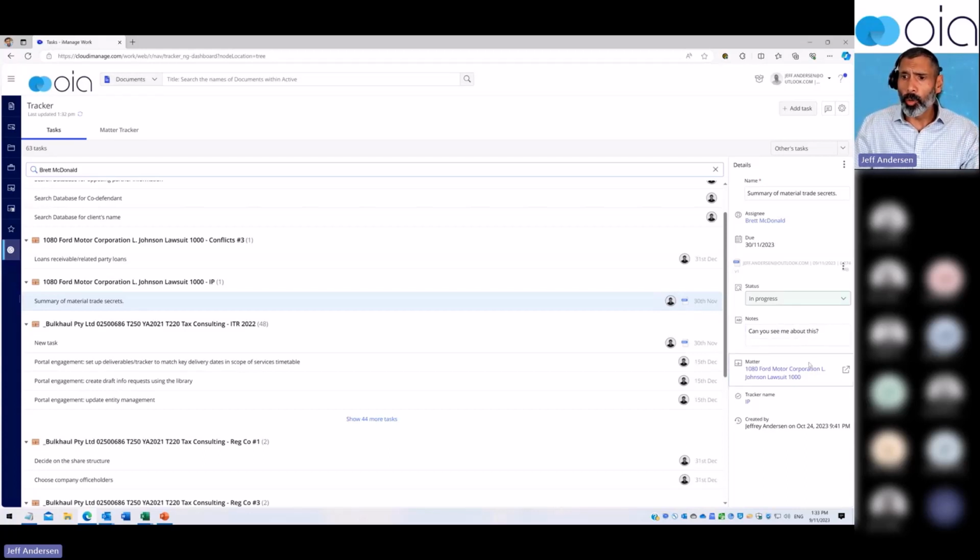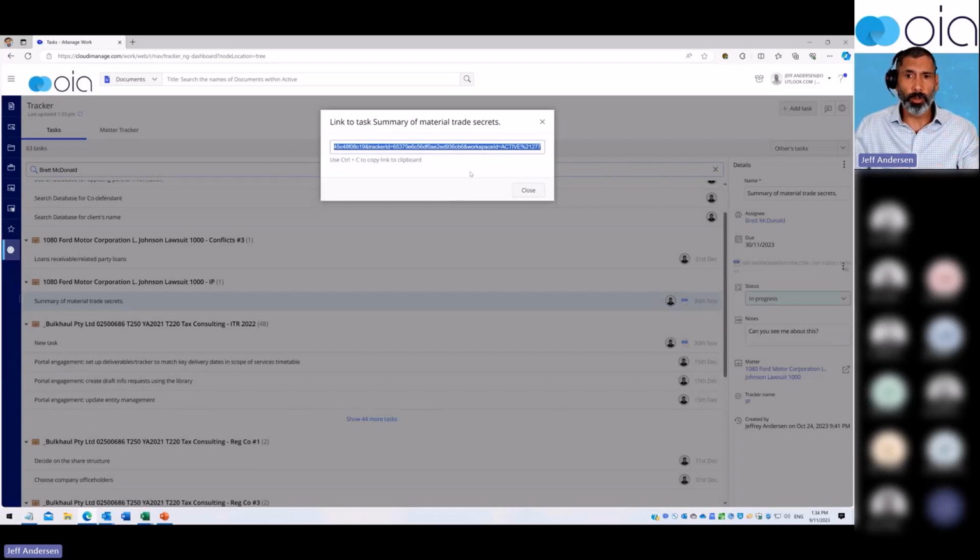From there, Brett will get a notification that someone's made an update to that particular task in his email digest, which I'll show you guys in a second. Of course, from here, I can also do interesting things like sending an email. So I can send an email with a link to the tracker to Brett or to other people to show them what's going on with it if they don't have access to the system, or perhaps I want to ask Brett a question and have it on record and filed in iManage as well. Or I can just take a link and paste it into a Teams chat or an email or something, so that someone else can access and see what's going on with a task within that particular tracker.